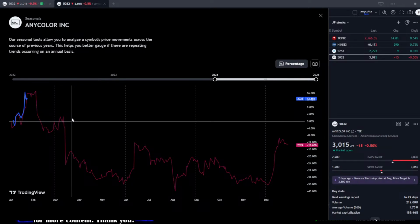Now, going back to the chart here, if you notice, the beginning of 2025 is looking fairly close to how it looked in 2024, and that really worries me, because we know there is going to be a government monetary intervention later on today. Despite the fact that Japan is not in a recession this year, we do still have the other indicators on AnyColor's chart here, where this is when they announced that data confirmed they were in a recession. This point here was when they announced that interest rates were going to increase.